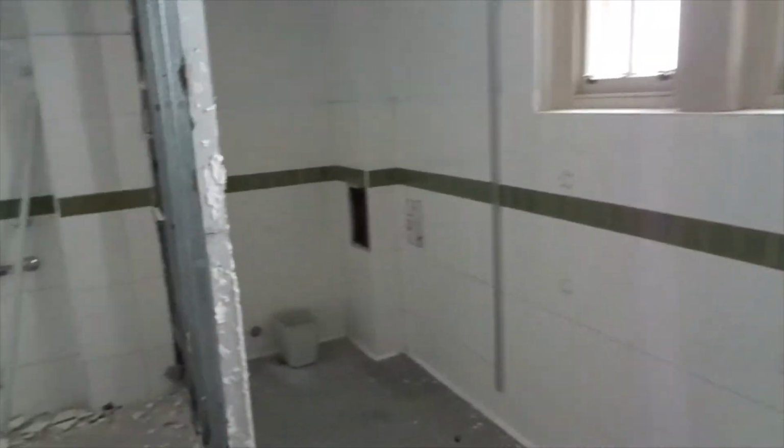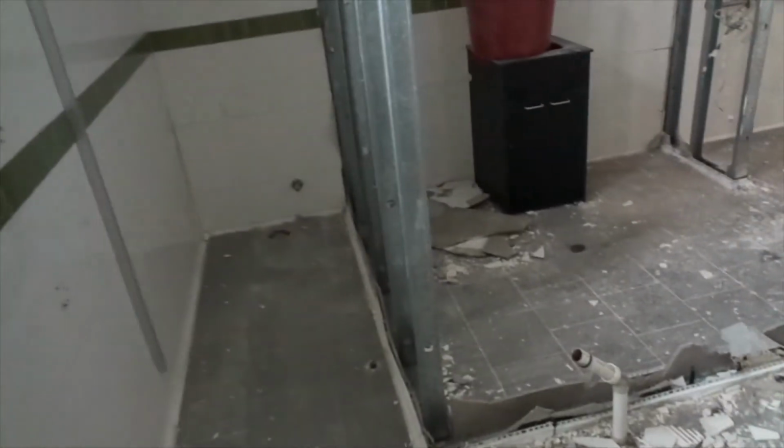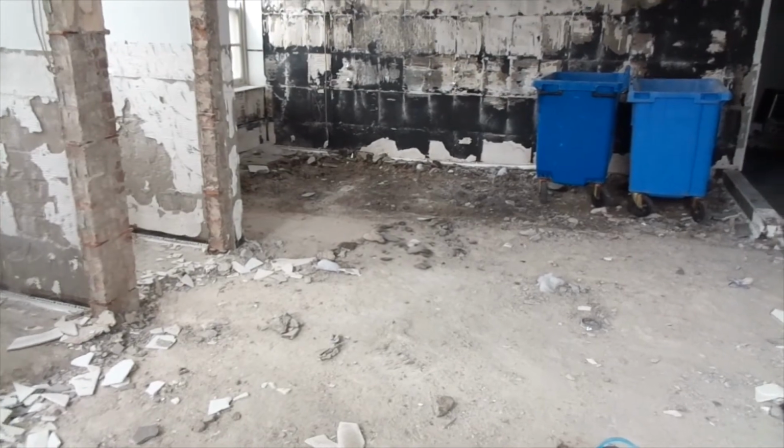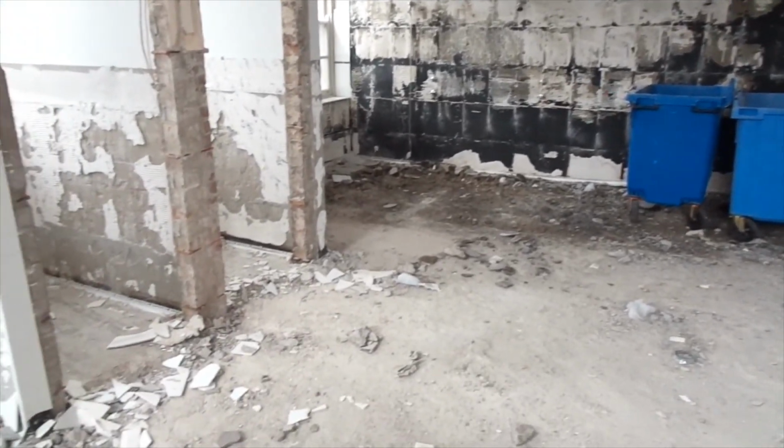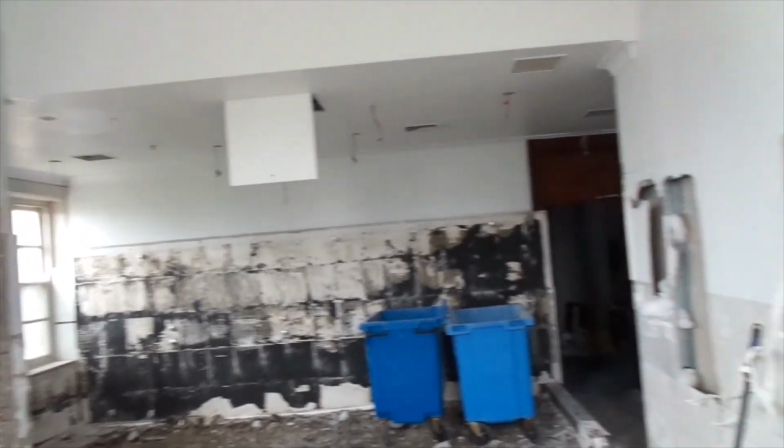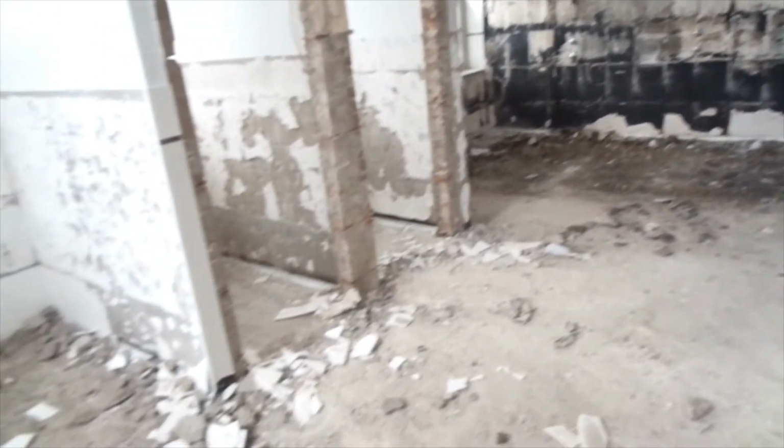Level 4, S415 ensuite. Demolition has started, all internal studs, wall line has started. S404 ensuite. All electrical, mechanical and hydraulic have been disconnected. Demo of the floors and walls happening and taking place.